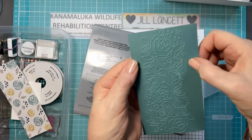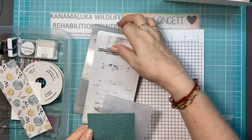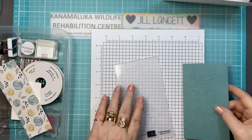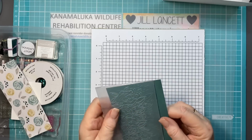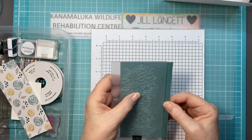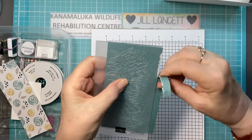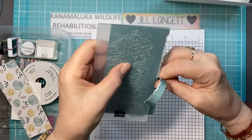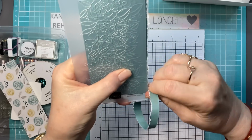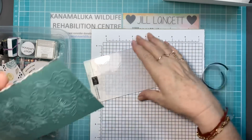Beautiful. And you notice I've got a bit of an edge here that I can tear off. Now I'm going to show you a little trick that I kind of discovered, which is to pop it back in the embossing folder and use that as your guide to tear it. Look at that. It won't give you an immaculately straight edge, but it helps a little bit in tearing it, because we want this white edge. See that white edge? Right, we've done that.